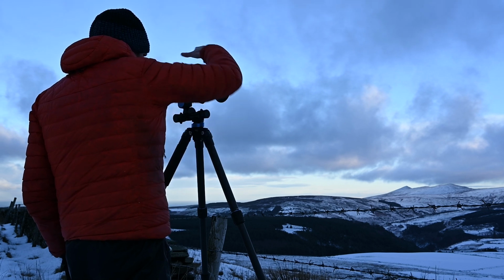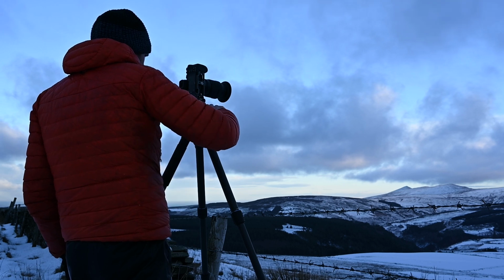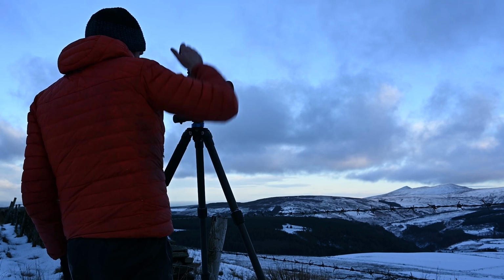And the key thing with any panorama is just shoot more than you need. Shoot more to the left, more to the right, and shoot a slightly wider focal length than what you plan to actually use in the final image. That will make your job in post-production so much easier.